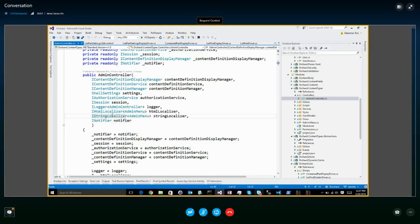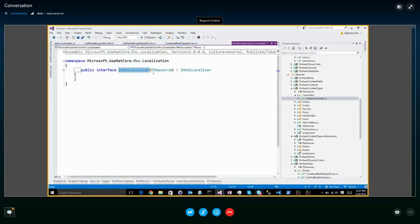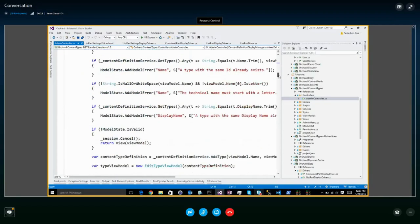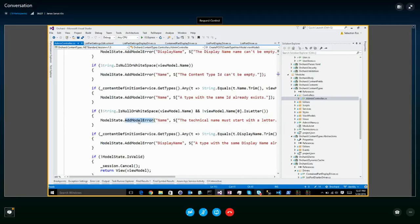There are also two interfaces here, which is important. The HTML localizer and the string localizer. The HTML localizer will return an HTML string, and the string localizer will just return a string which will be encoded. So based on the context where we are, for instance, in the views, I only inject the HTML localizer because everything we render will be HTML. But in the code, based on the context, you will want to resolve string, HTML, or both. In this case, I need both because I have model state and model error, which just takes a string, not HTML. So this will be encoded.